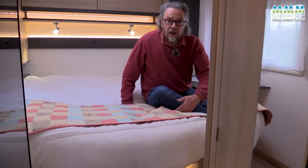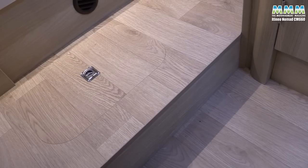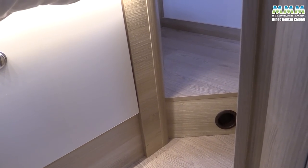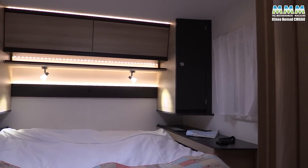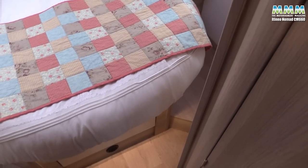Right, now that I'm up, I should point out too that headroom reduces slightly in the bedroom because you go up a step, firstly into the bedroom, and then you've got a step at either side of the bed. But headroom in the main living area is just over 2 metres, so you've still got decent headroom in the bedroom as well. In fact, even at the side here, it's just over 1.7 metres.